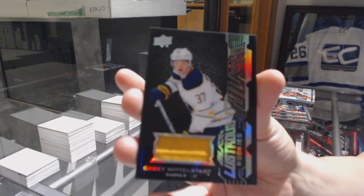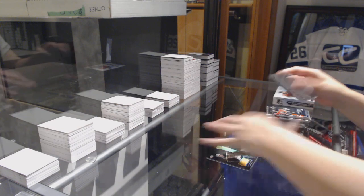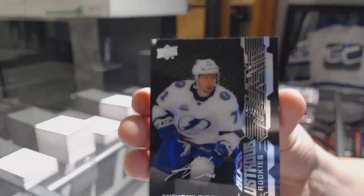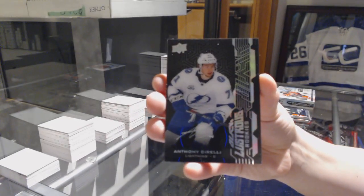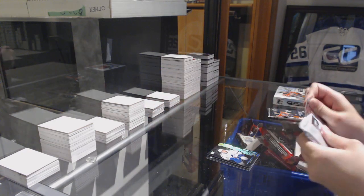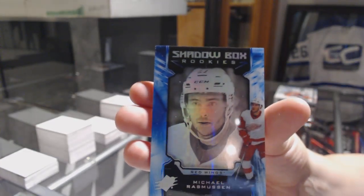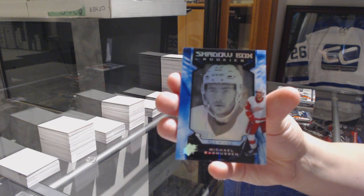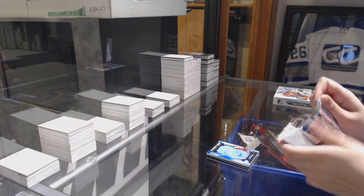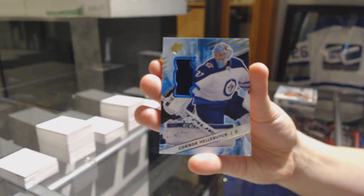We've got a lustrous rookie jersey for the Buffalo Sabres, Casey Mittelstadt. We've got a lustrous rookie auto for the Tampa Bay Lightning, Anthony Cirelli. Since you asked so nicely, a shadow box rookie, number to 298, for the Red Wings, Michael Rasmussen. The dual patch double XL out of 10. And a jersey of Connor Hellebuyck for the Winnipeg Jets.